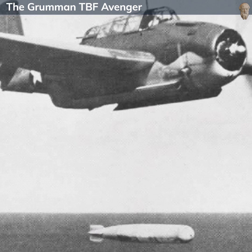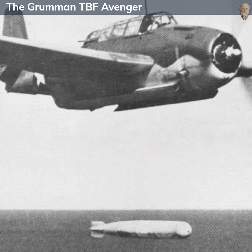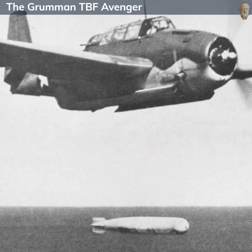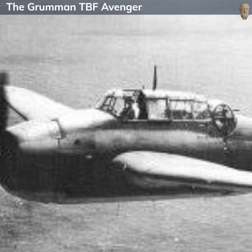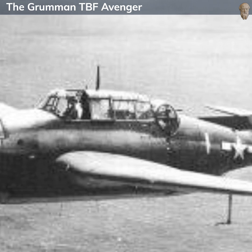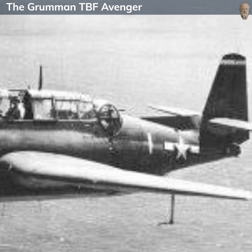The first major success for the Avengers was at the Naval Battle of Guadalcanal in November 1942, when Marine Corps and Navy Avengers helped sink the Japanese battleship Hiei, which had already been crippled the night before. After producing hundreds of the original TBF-1 models, Grumman began to phase out production of the Avenger in 1943 to focus on producing F6F Hellcat fighters.